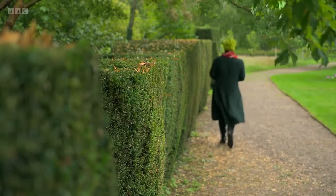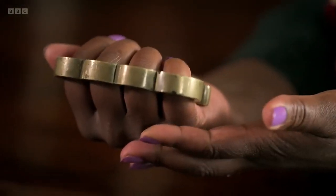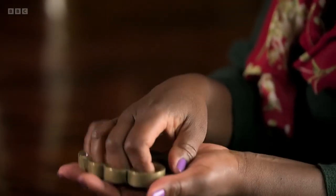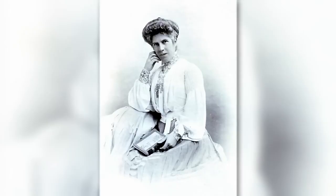Did she carry a loaded revolver in her handbag? It would seem so, and a knuckle duster. Because having lost all her money, she had to sell all her carriages and rely on trains. So these were for her personal protection, walking along dark country lanes late at night.